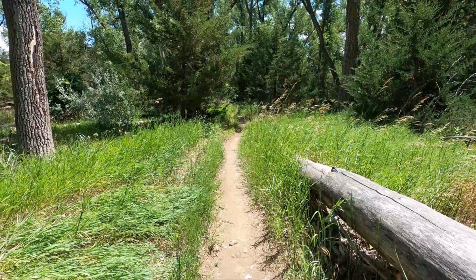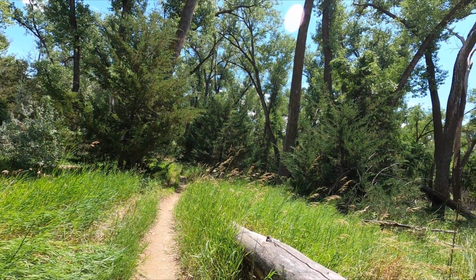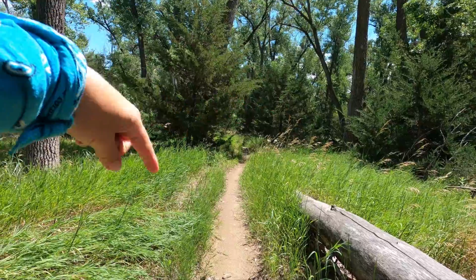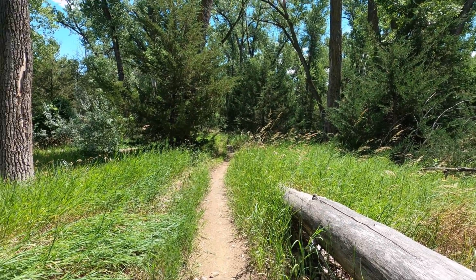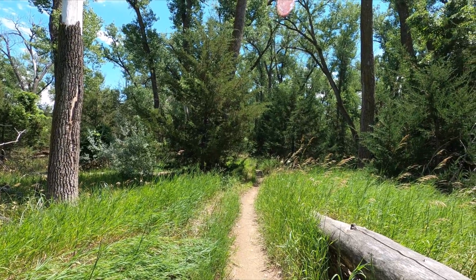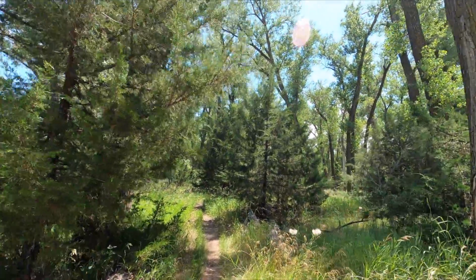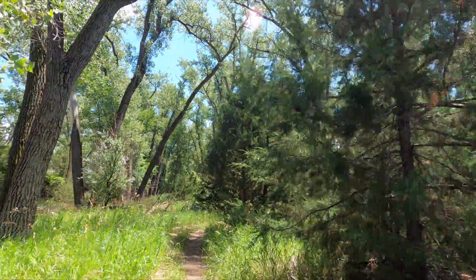All right, ran out of battery, so I'm not even halfway through the trail. So what I'm going to do is try to stay on this side of the water and on that side of the water. I don't really want to skip the middle, but maybe I'll just have to stop this thing periodically. Also, if this camera isn't like 120 degrees right now, I'd be surprised because it's really hot.